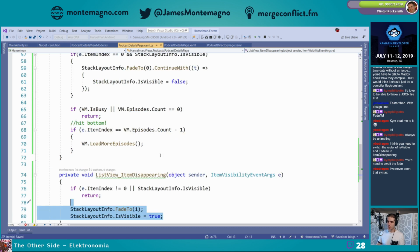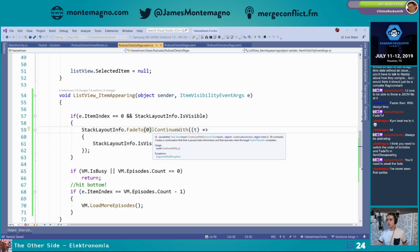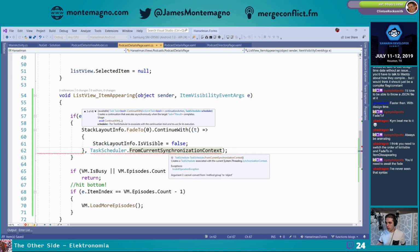You've never seen this syntax? Oh, this is the old school way of doing it. No need to await. Just continue with. So before async await, this is how you did it. So if there was an asynchronous method, you would say continue with. And you can also give it a cancellation token. So if they scroll up and down, you can also do maybe like task scheduler dot, yeah, from current synchronization context is probably what you want to do.